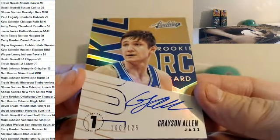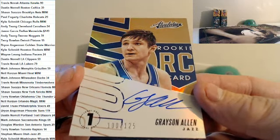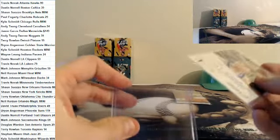I gotta assume this guy's stuff sells really well too, at least among Duke guys. Grayson Allen, to 125. Nice. Stephen Morrow. Congrats, brother. Actually, I like this stuff a lot, man. Nice vet hits, too. Dude, I haven't found a prison blaster yet. Number 75, Chandler Hutchison for the Bulls. Rookie threads.